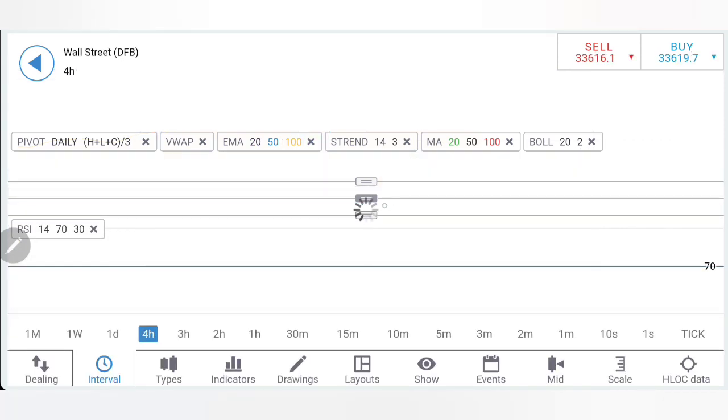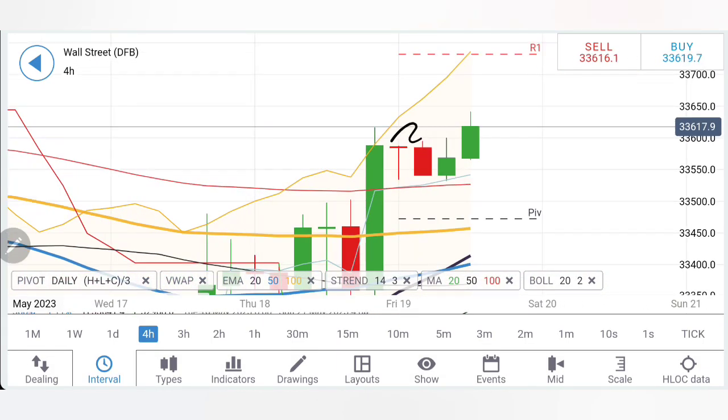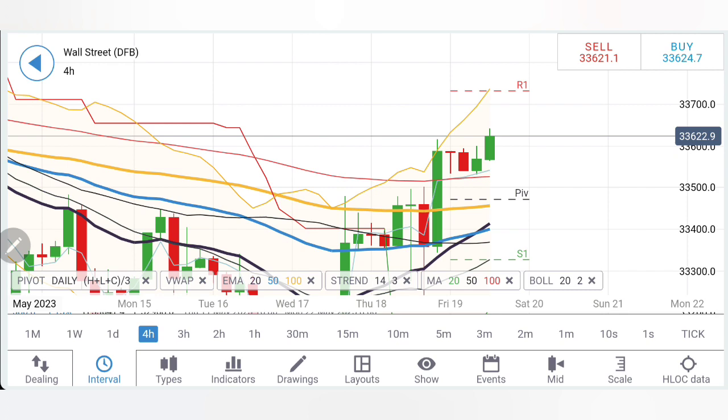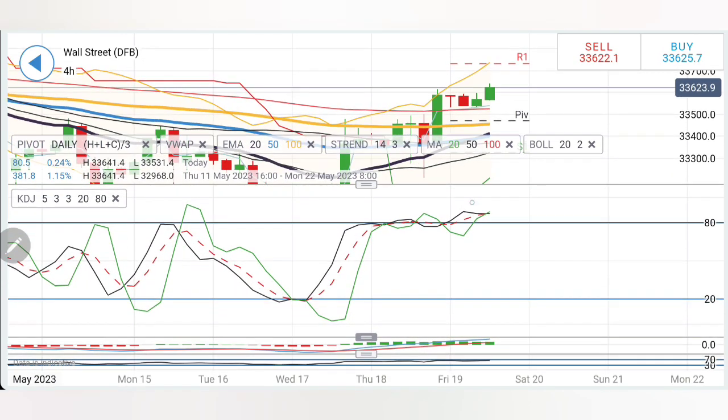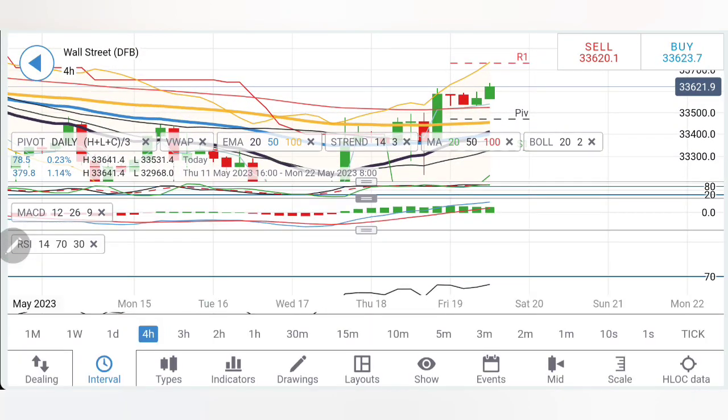RSI looking upwards. And on the 4-hour charts, certainly it has breached the resistance. It has traded bullish. It has opened flat and increasing body size, and hence in between 33,650 and 33,530 do not take any trade. Above 33,650 this time we are going to look at 33,720, 800 levels. 800 is what I will look forward to if it stays above 33,720 levels. Stochastic overbought, MACD bullish, RSI looking upwards.